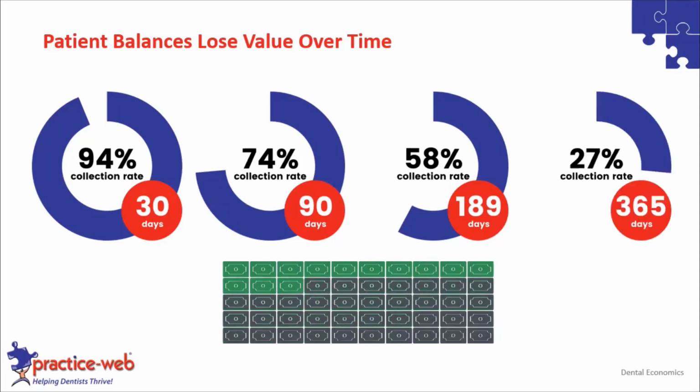And then if you get past the year mark, then good luck, because it's about a 1 in 4 collection rate. So as you can see here, patient balances lose value over time. You need to really make sure that these balances don't get out of hand, don't get too old. And there are many reasons for the reduced collectability here. Why it's so hard after a long period of time.